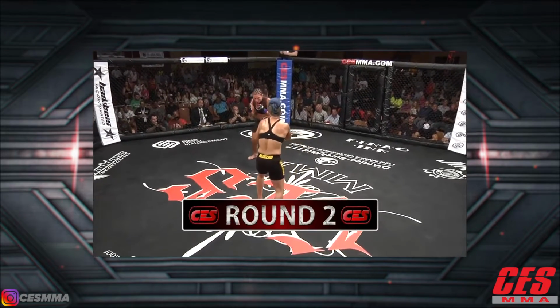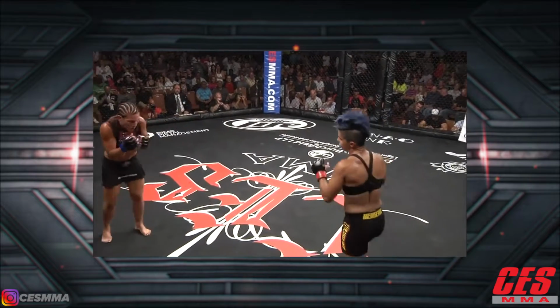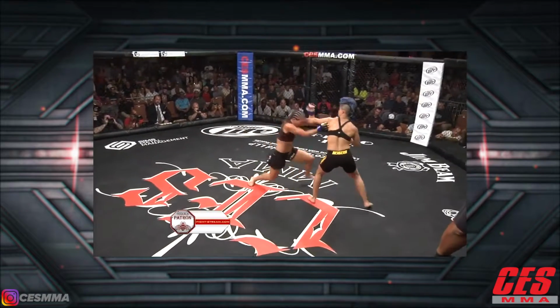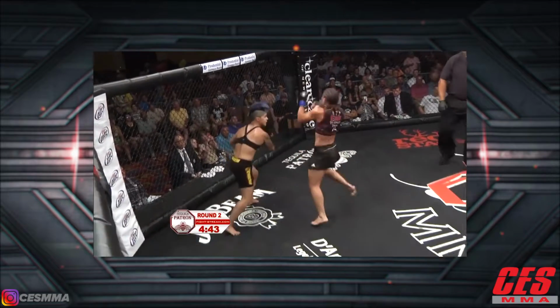Round 2 underway in this flyweight bout, Bridget Narcisse and Kaylee Medeiros. We are live cage side. Mike Parenti joined by Scott Reams, CES MMA 24. Great action here in this bout thus far, Scott. Kaylee Medeiros in the black and gold trunks, Narcisse in the skirt.